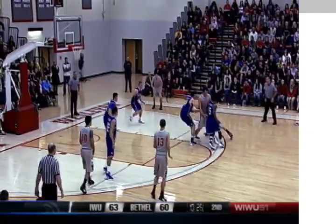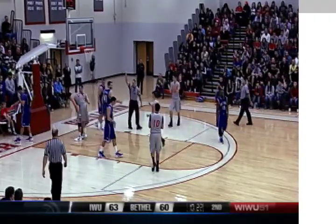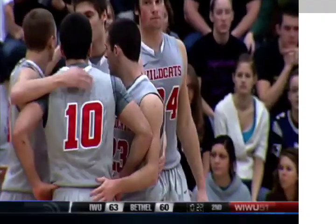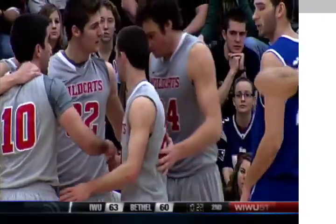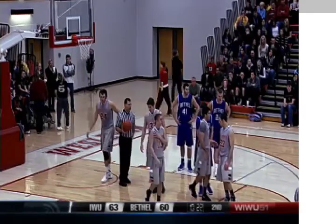Back out to Troyer as he sets things up. Pick set by Stauffer. He goes on the inside. And I think he got fouled. And the foul was committed by number 12, Cody Cochran. That is his fourth. That's the team's seventh foul.